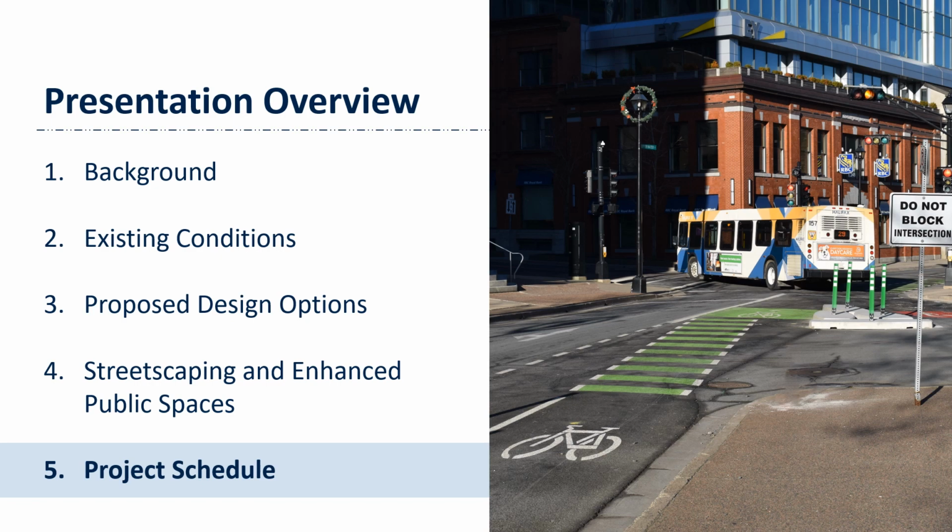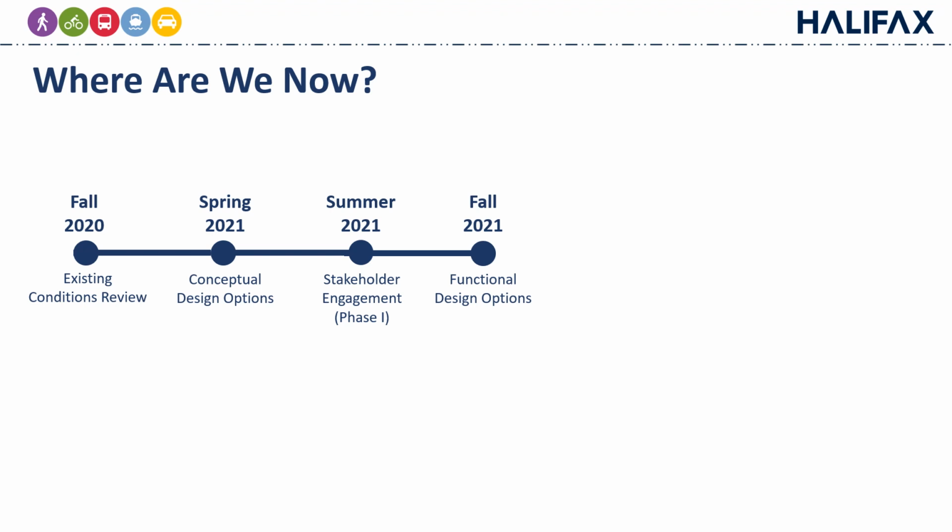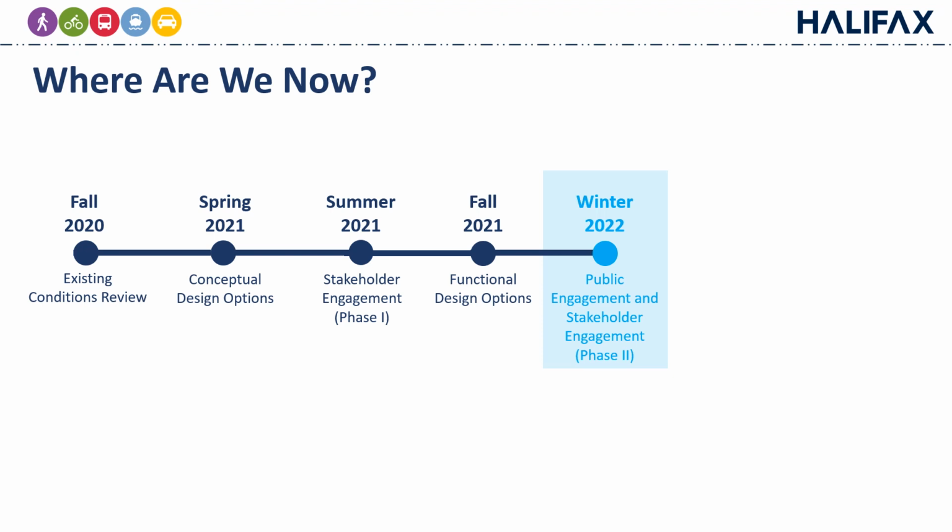Finally, I'll give you a quick overview of the project schedule. We have completed a detailed review of existing conditions. We have explored conceptual design options. We also completed the first phase of stakeholder engagement, which focused on the loading activities of the businesses in the area. We have also developed functional design options. So these are the options we showed you today. And we are now in the public and stakeholder engagement phase of the project.